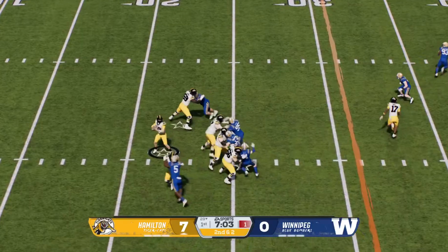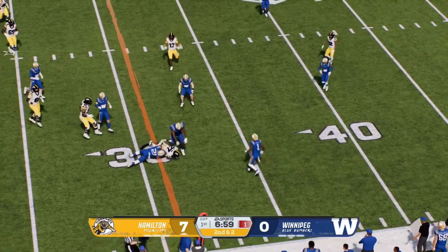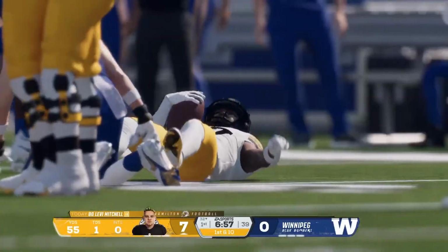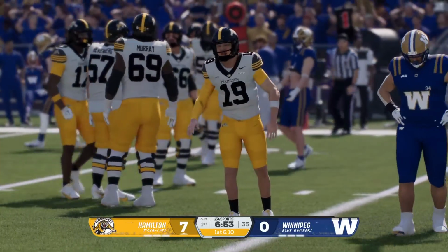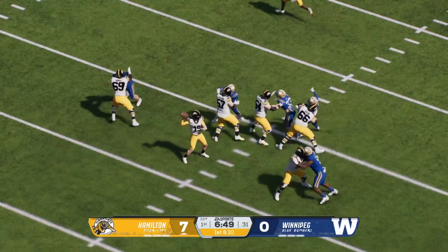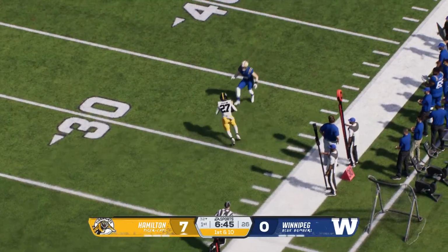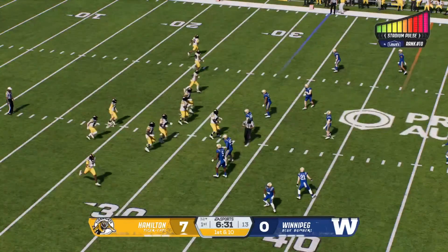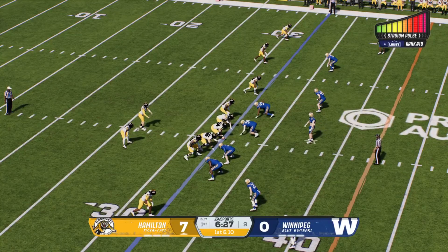Wants to go up top. Flips it out to the back. There to make the stop, but they use the back in the passing game and pick up the 1st down. I just love quarterbacks that aren't greedy and that aren't always trying to throw the home run ball, right? 2nd down, you're in your own end of the field. The guy you want to throw to is not open. Just find the back. He'll go do something positive with it. This guy is a weapon, and you got to find him in the passing game.